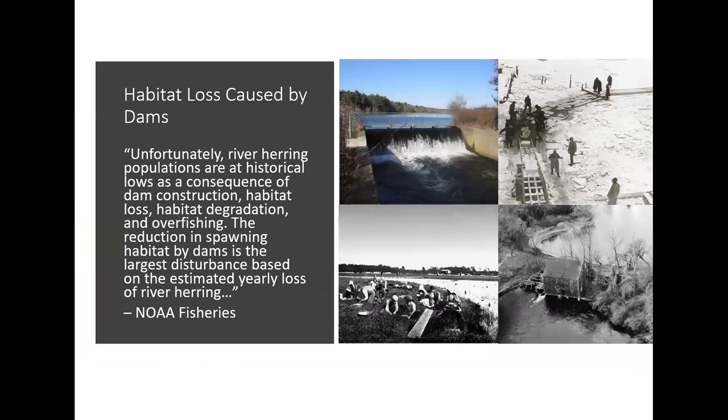Thank you. So unfortunately, these fisheries are really, really hurting. They're dwindling over time because they're not able to get upstream into their freshwater habitat because they're blocked by these dams. As you can see here in this quote from NOAA Fisheries, unfortunately, river herring populations are at historical low as a consequence of dam construction, habitat loss, habitat degradation, and overfishing. The reduction in spawning habitat by dams is the largest disturbance based on the estimated yearly loss of river herring.